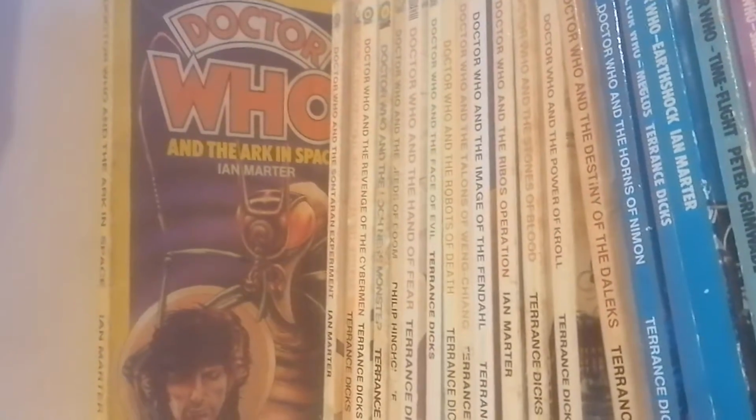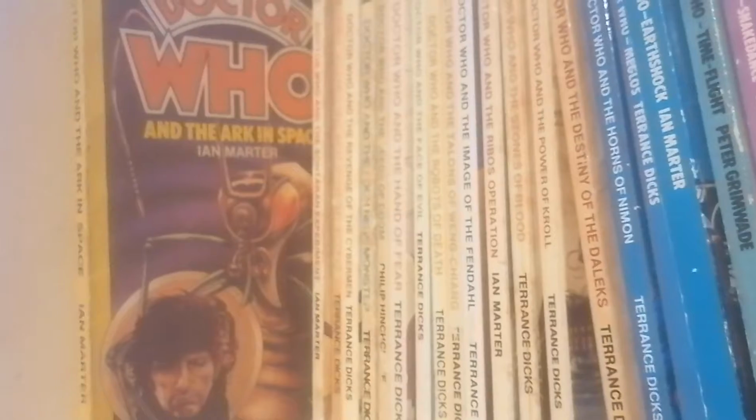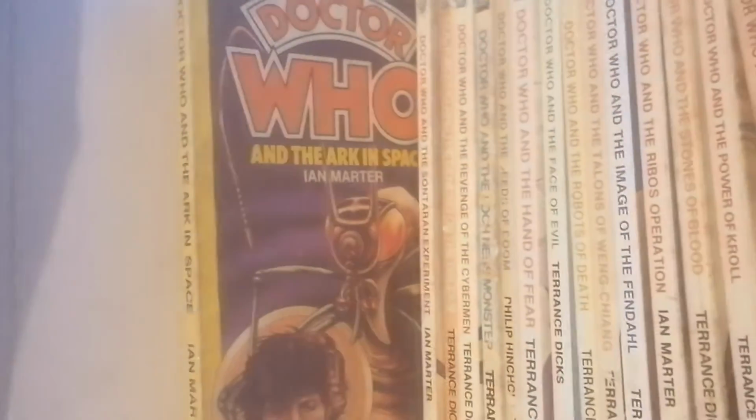So, The Ark in Space, which apparently I've heard is the best one that Ian Marter ever did. I've heard he really describes the body horror well. He's really obsessed with the description of the body horror in this.